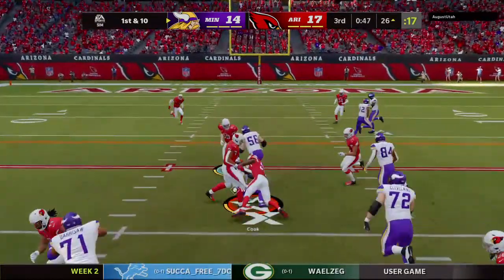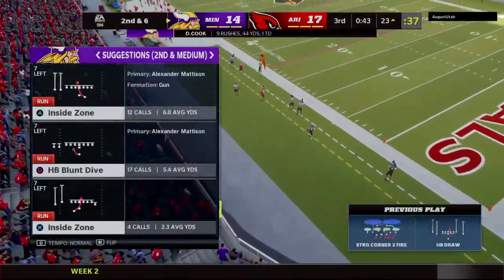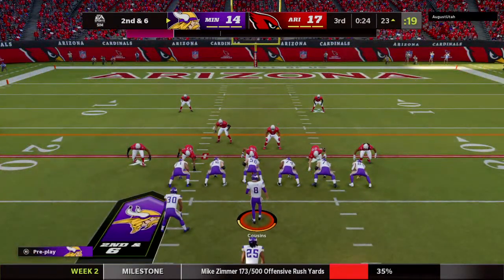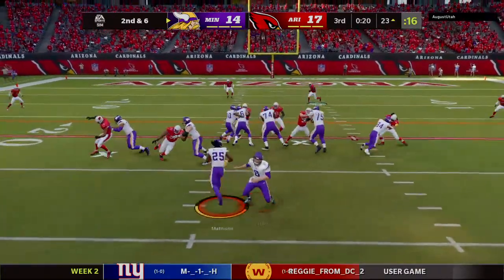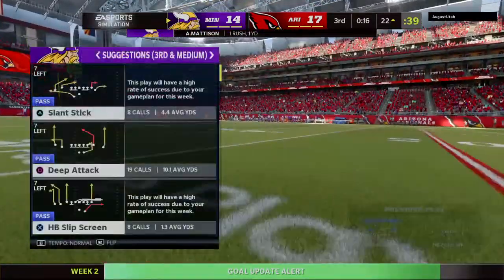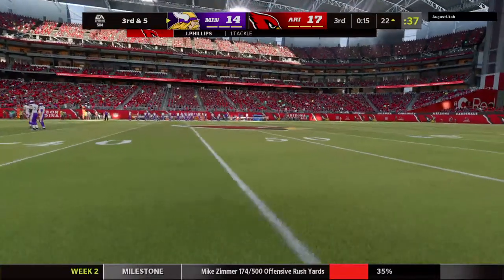Draw play, Cousins to Cook. And he'll maneuver his way forward for about 4. 2nd and 6. Well, on every play call, you realize it's not going to go for a touchdown. So a lot of your calls are setting things up for maybe later in the game, trying to establish the inside run with toughness now, hopefully get to the perimeter later. And let's face it, you could do worse than a 4-yard run on first down.